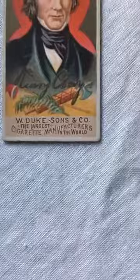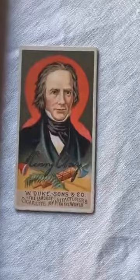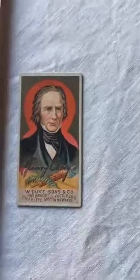They did all sorts of cards. They did entertainment figures, sports figures, politicians, all sorts of different things. And these are the original trading cards, which obviously became a much bigger thing. So that's part of this set. And you can see here, they're Great Americans. They printed on the back all the other people who were in the set of cards.